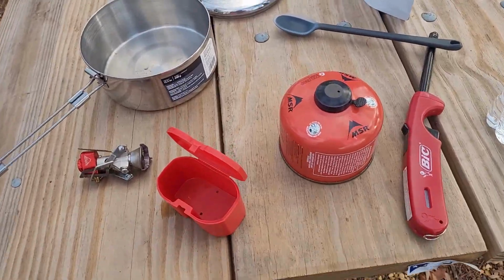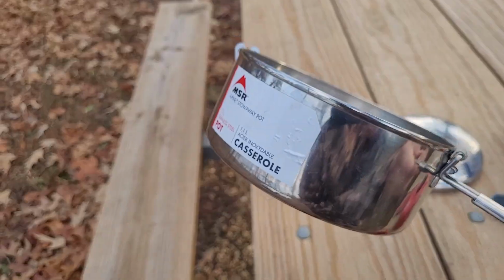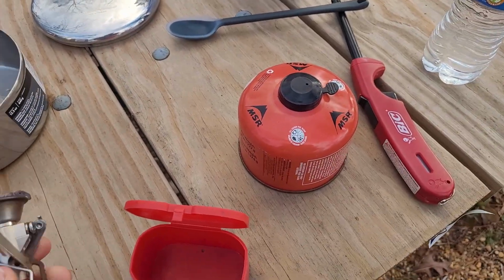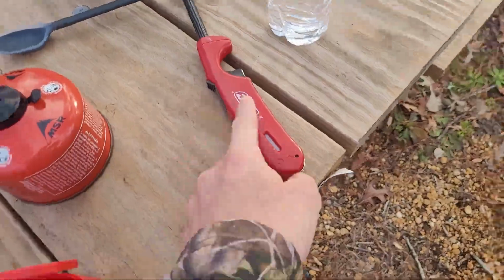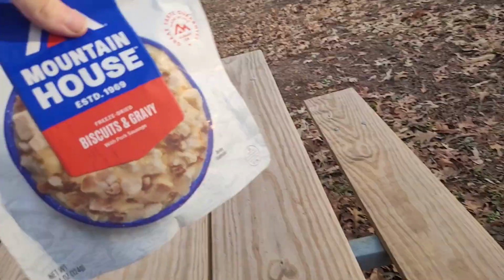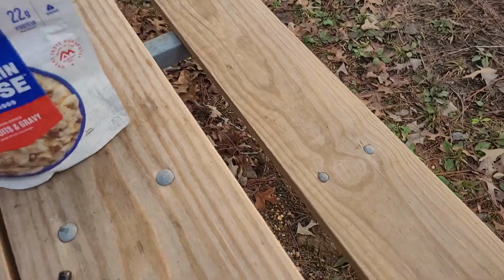All right, as I'm getting all my cooking stuff out, I guess I'll break down what I have. This is an MSR 1.1 liter pot. This is the MSR Pocket Rocket. And this is the MSR Alpine Fuel, and there's a Bic lighter. And here's what we eat, Mountain House biscuits and gravy.